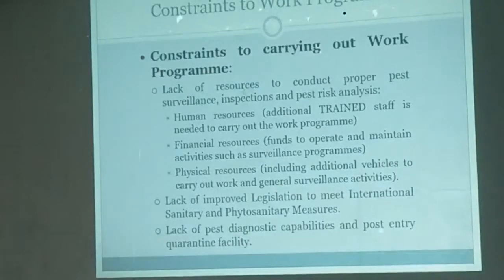One thing that we want going forward is to improve our legislation. Right now, our legislation is from 1923, and we need to come up to the times. Really, we need to move forward if we want to do international trade and so on. If we want to have market access to certain markets, like the European market, we need to improve our legislative framework to meet that.